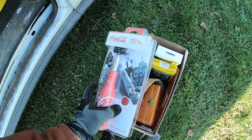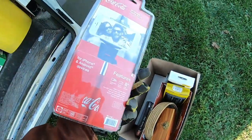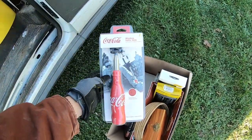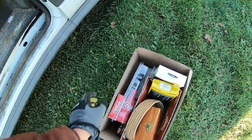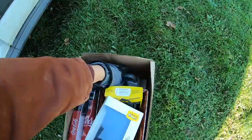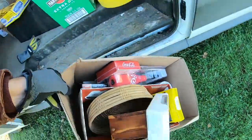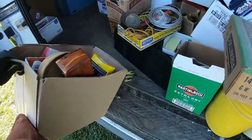This Coca-Cola thing. What does this do? Wireless selfie stick. Why would you buy a selfie stick with a Coca-Cola logo on it? Unless maybe you got this for free. I don't know. I feel like selfie sticks kind of went in and out. Liberty Bell Freedom. There's a lot of neat little small things. Oh, the old Otter box.